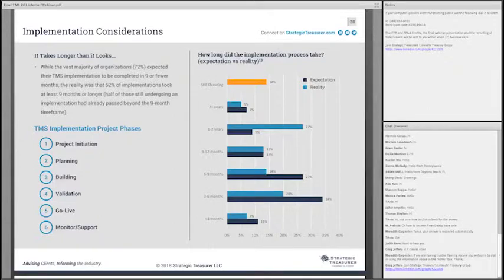The building is going to be the development and configuration of the system and testing, developing test cases. Validation is your user acceptance testing, your training and developing your cutover plan. Go live is the cutover execution and the transition from your implementation or project support team to your customer support team, and then monitoring and support.